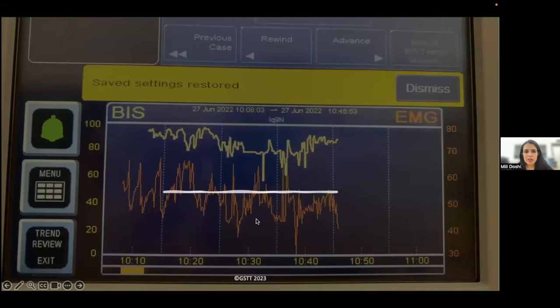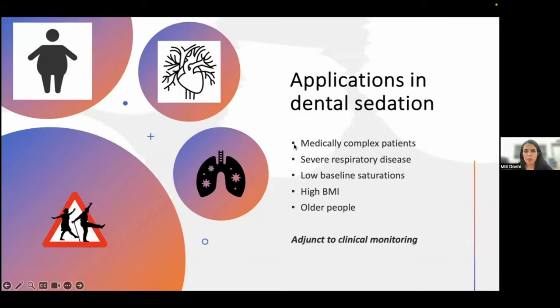So actually, Ahmed, this is probably a good time to stop share and ask any questions about capnography, because we thought we'd do the questions after each section. Yeah, thank you, Mili. That's perfect. Thank you so much. Really helpful information there. Guys, if you have any questions, you can field them in now, if that's okay, and then we can start asking them.